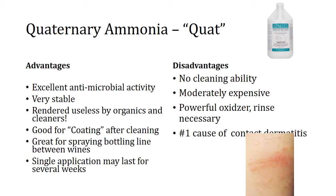Another thing that you could include, again, that extra little bit, is quaternary ammonia. Now, I wouldn't use this on a day-to-day basis, but what quaternary ammonia is really good for is when you go down at the end of the year, or you're going to be down for a few weeks. Put this in a pump bottle, like a sprayer you'd use for weeds, and go inside of a tank before you go down for a few weeks and spray down the tank, spray down the floor, because this really is fantastic for keeping microbes down for a while.